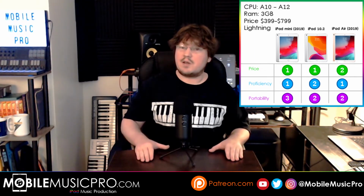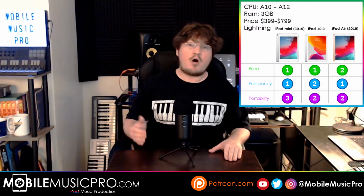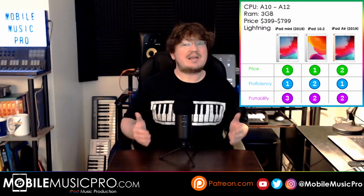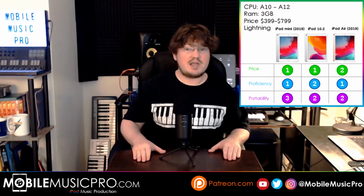And the Mini ends up being pretty great for guitar players because it is still plenty fast enough to run all your standard guitar sim apps, but completely portable enough to fit pretty much anywhere, making it really easy to bring to your gigs on stage.